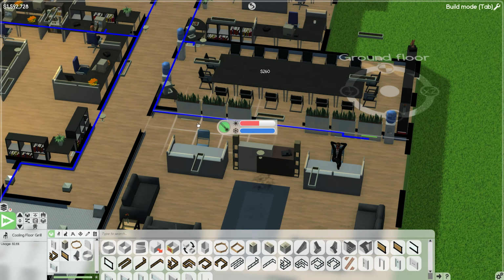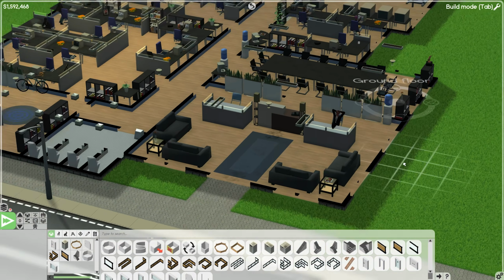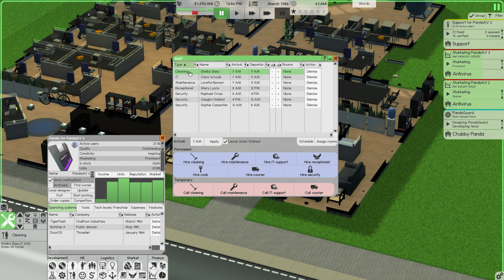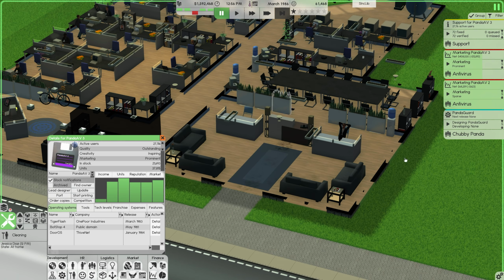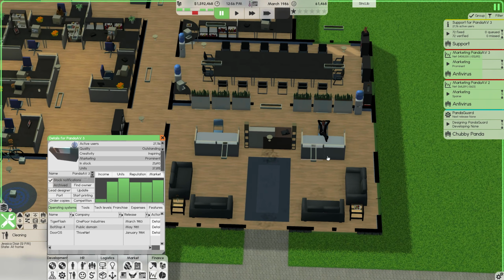The first being, I don't think I had enough heating and cooling in this room. The second is that my staff, my cleaning staff in particular, are coming in at 7 and they're leaving when they're finished, and I don't think that's what we want. We're going to have them coming in at 8 with the rest of our staff, and we're also going to hire a second cleaner who comes in when they leave. So we'll have a cleaner basically on all day long to make sure this room is nice and tidy, and that should help with that.